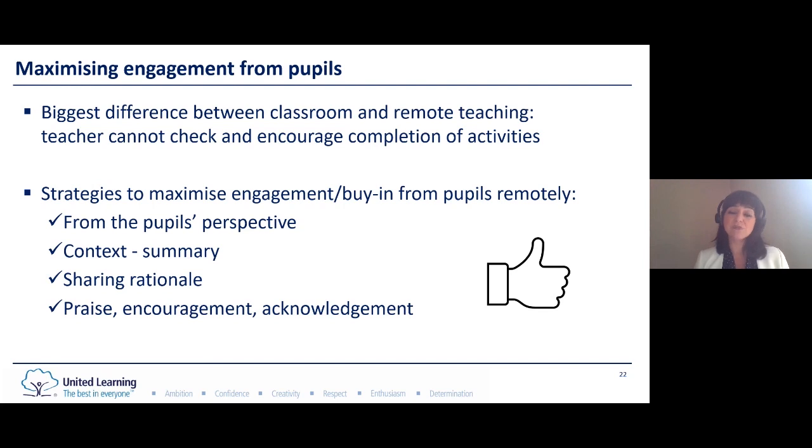So for us, it was very important to maximize the buy-in from pupils. And to do this, we use different strategies. A bit like Steve was saying at the beginning, we try to plan these lessons always from the pupil's perspective. So we took into consideration how long it would take them to complete it, what resources they would need, where they would find it difficult.